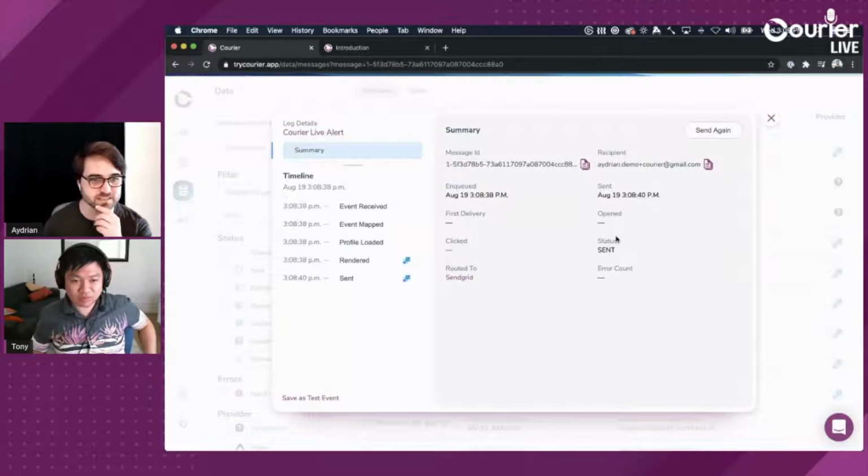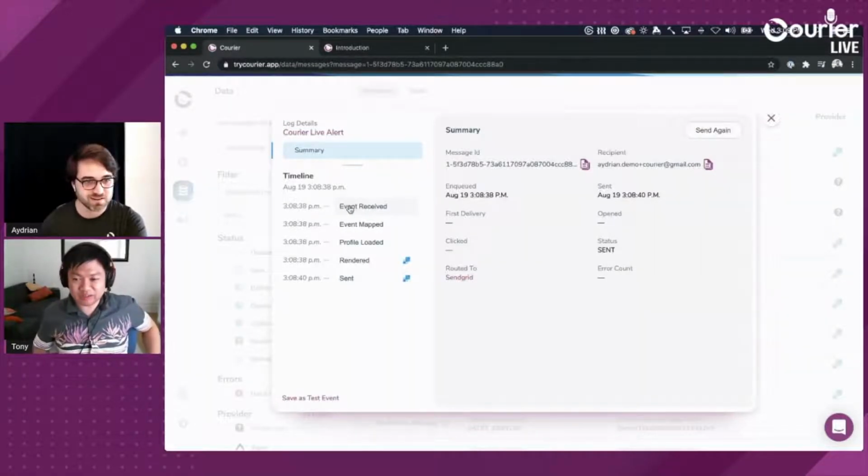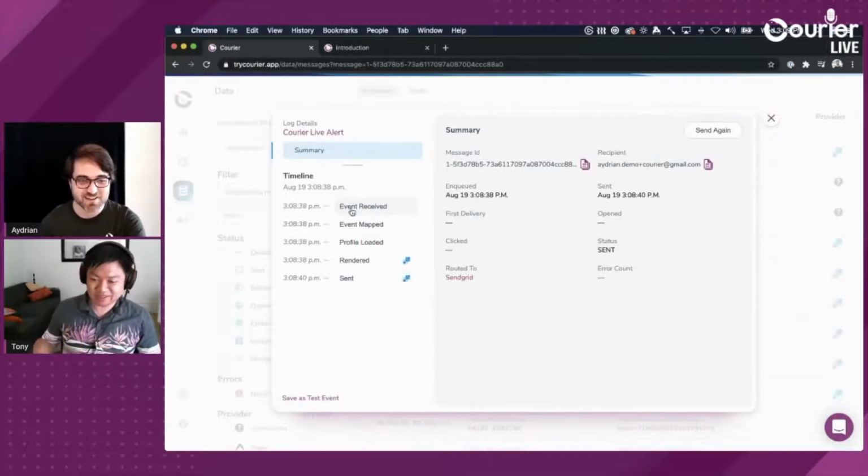Tony, what does a sent status mean? Sent basically means that we successfully used the provider, in this case SendGrid, and they accepted our request to them. Excellent. So we're almost there. It's not quite done yet, but we basically said we did our job. It's up to SendGrid to do their part now.